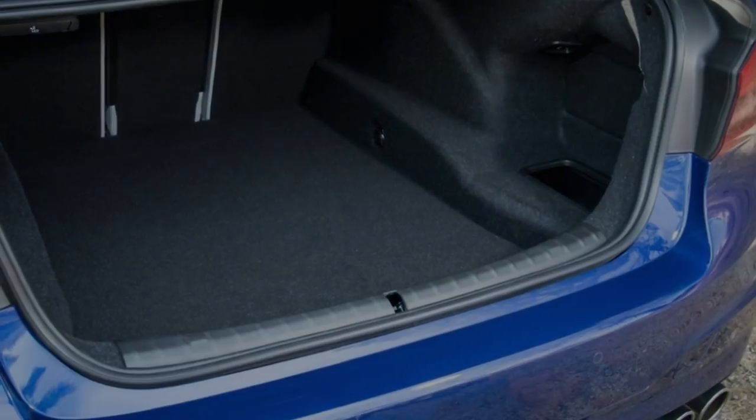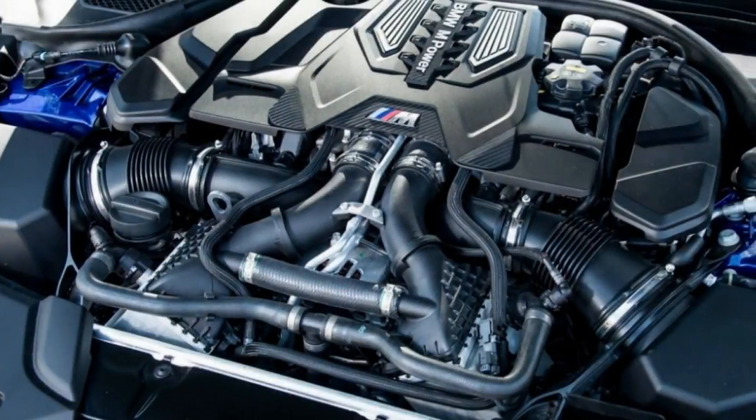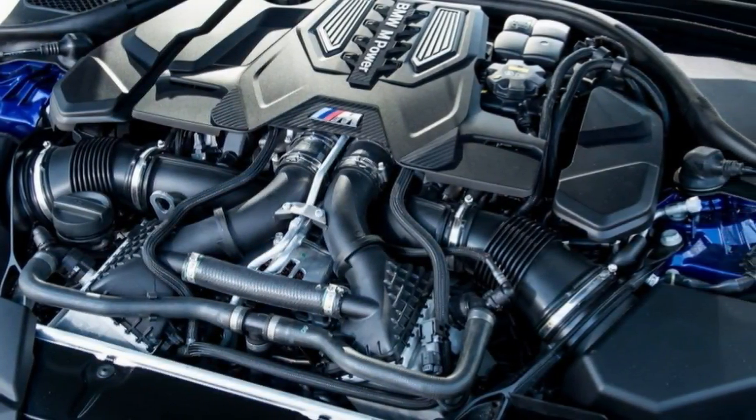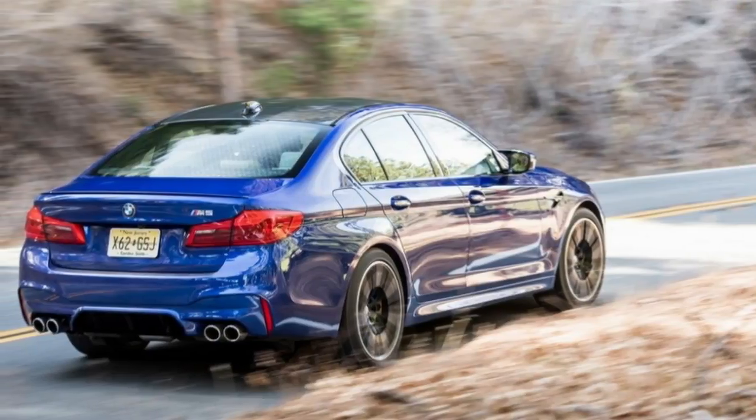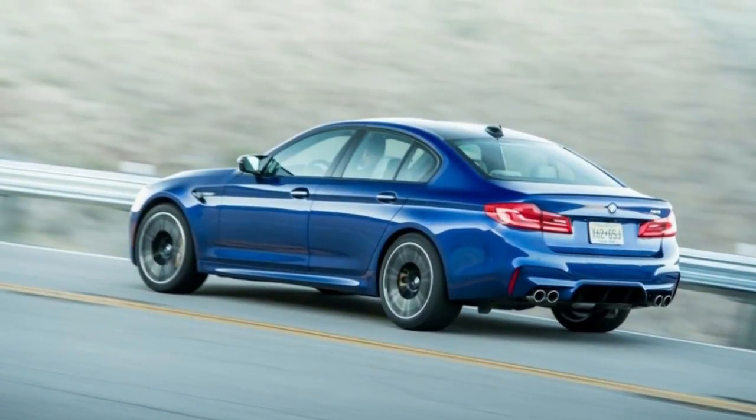You can also independently adjust steering weight, shock absorber stiffness, and throttle mapping. Even the transmission has adjustable shifting speeds. Oh, and there's also a loud button for the exhaust. And why not have it loud when you have 591 reasons to shout?